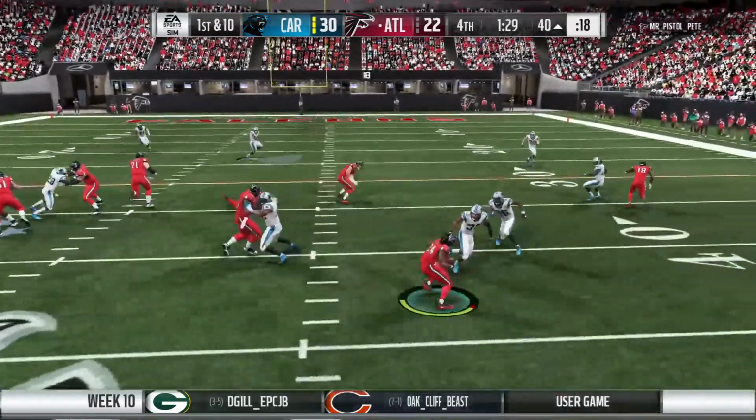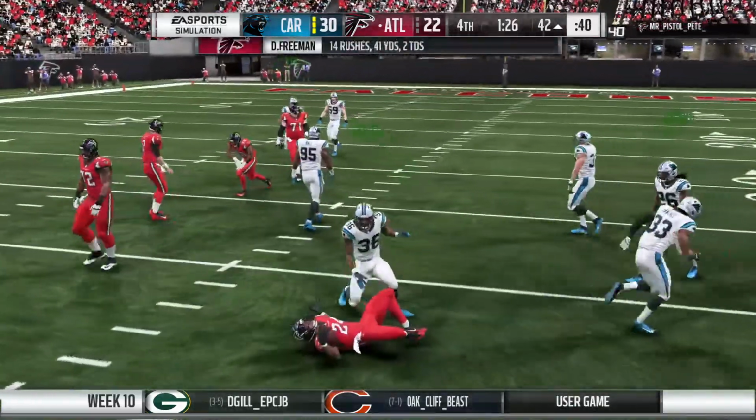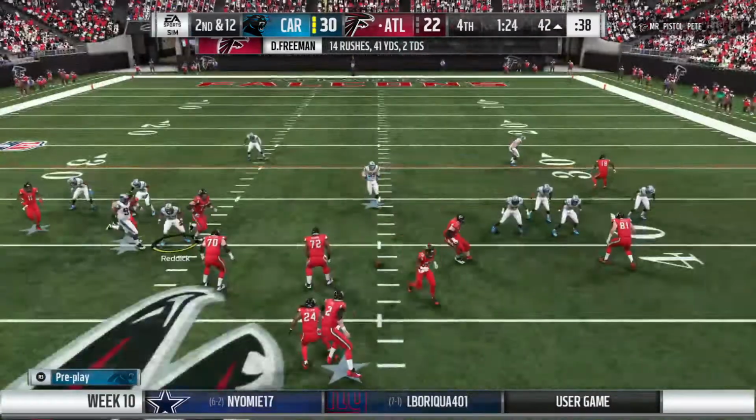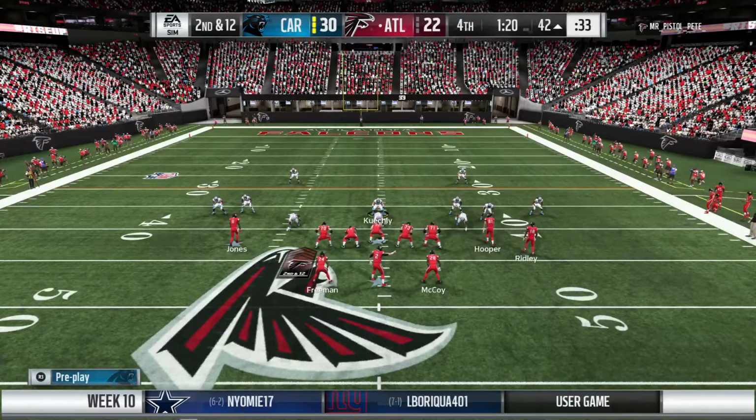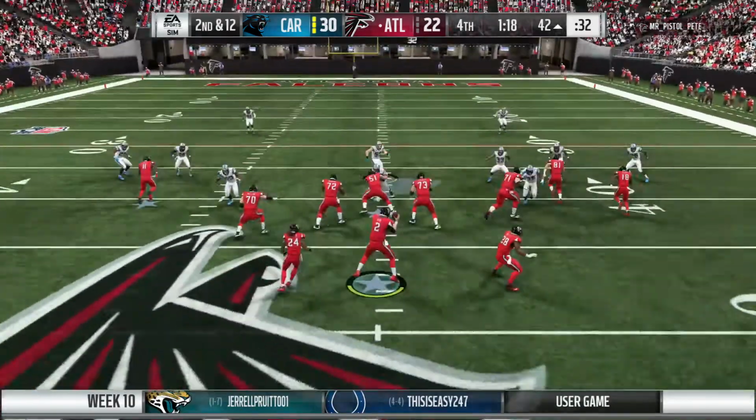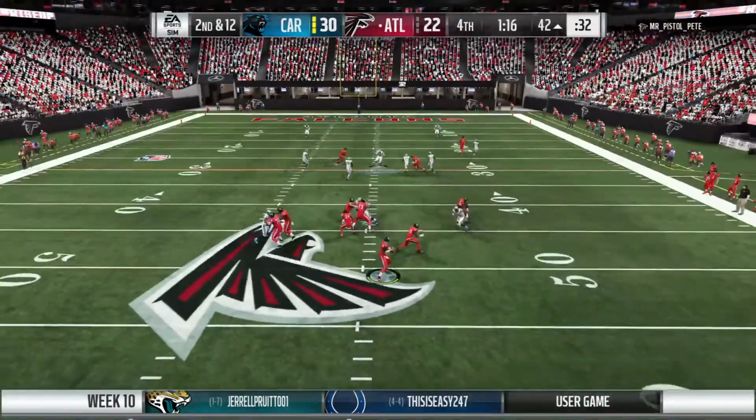They'll run it now out of the gun. And a nice move will yield nothing as he's stopped behind the line. It's a loss of 2 there, bringing up 2nd down. Clock running, and the Falcons moving with a sense of urgency. Back to throw.